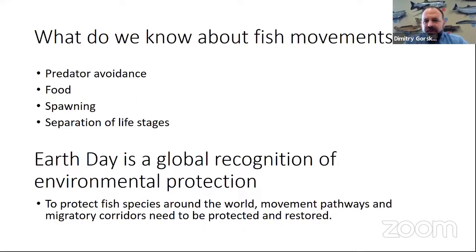So from what I was sharing with you, what we know about fish movements is that they do move to avoid predation, to follow food and to eat. And we've also shown that a lot of migrations have to do with breeding and spawning. Fish return to these streams and rivers to spawn. And a lot of these movements have separations of life stages. In one area, they're feeding and growing to become adults, and then they move to another area where they lay their eggs, and the eggs are hatched and the juveniles grow up in those areas.